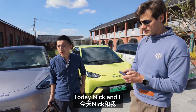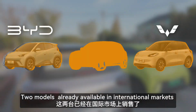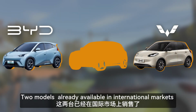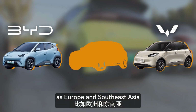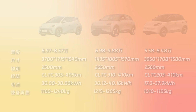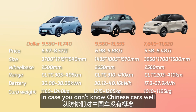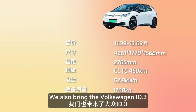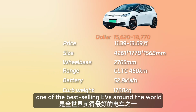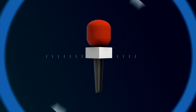Nice. Today, Nick and I will showcase three of China's best-selling small EVs. Two models are already available in international markets such as Europe and Southeast Asia, while the third one is promised to enter the global market soon. In case you don't know Chinese cars well, we also bring the Volkswagen ID.3, one of the best-selling small EVs around the world, as a reference for those three small Chinese EVs.